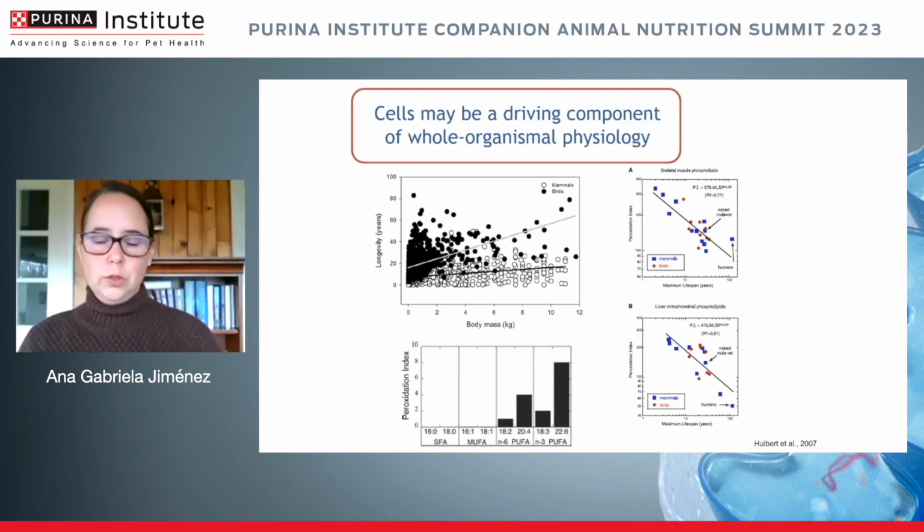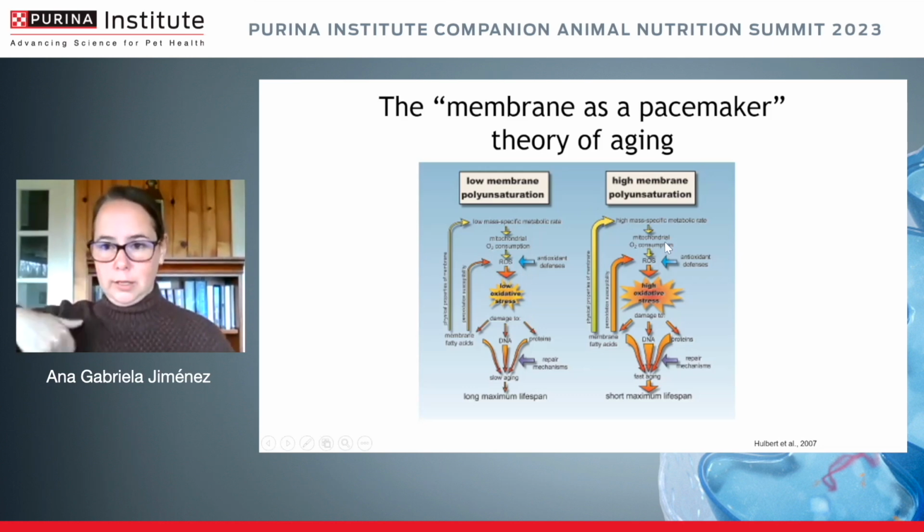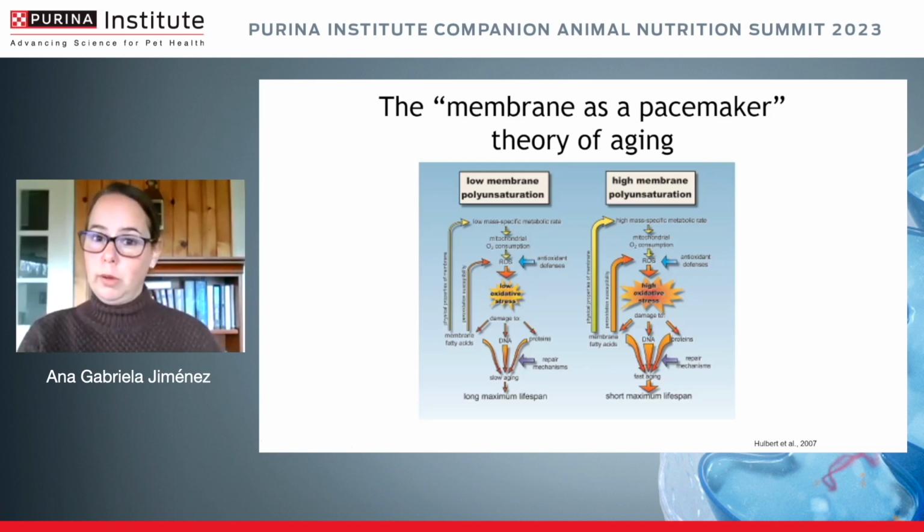And so we sought to design an experiment to test this out. Luckily for us, we already had some basal information on oxidative stress. The concept itself is called the membrane pacemaker theory of aging. Lower membrane polyunsaturation, a decrease in the number of double bonds, means that you have a lower mass specific metabolic rate, lower mitochondrial oxygen consumption, lower formation of reactive oxygen species, and overall lower oxidative stress. Higher membrane polyunsaturation, a higher number of double bonds, means the opposite. You would have higher mitochondrial oxygen consumption, higher reactive oxygen species production, and higher rates of oxidative stress.